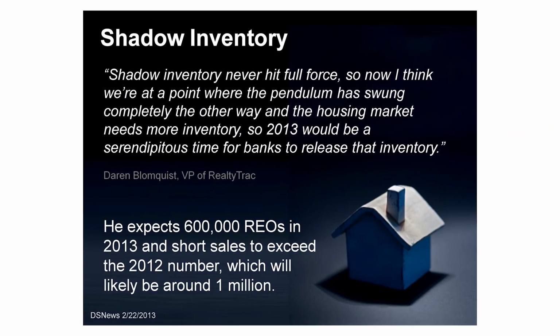All right, let's move on to some other data that I think is going to tie into the summary here. Shadow inventory. I'm just going to read this slide to you. Shadow inventory never hit full force. So now I think we're at a point where the pendulum has swung completely the other way and the housing market needs more inventory. So 2013 would be a serendipitous time for banks to release that inventory.